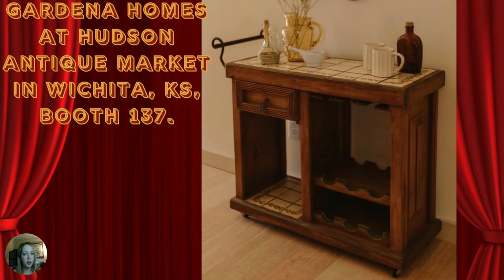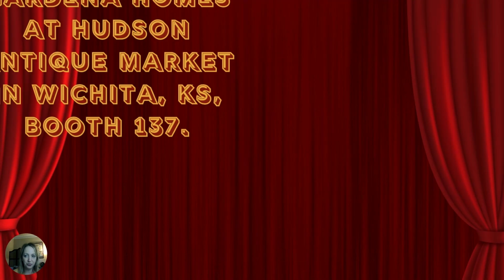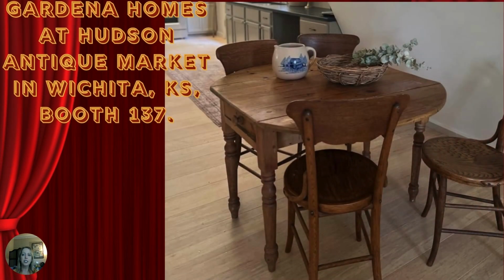I bought this bar cart for $80 on Facebook Marketplace and sold it for $165. Gardena Homes at Hudson Antique Market in Wichita, Kansas. Booth 1973. It looks like it's in perfect shape. That is beautiful. This sold so quickly, I couldn't get a photo of it in my booth.